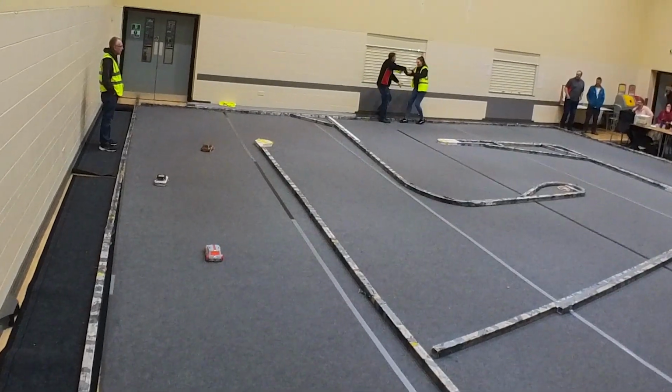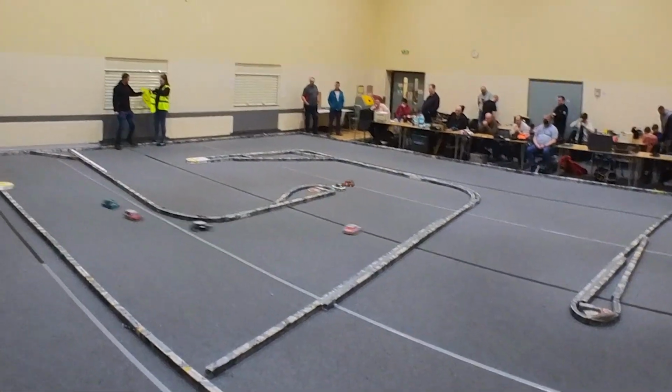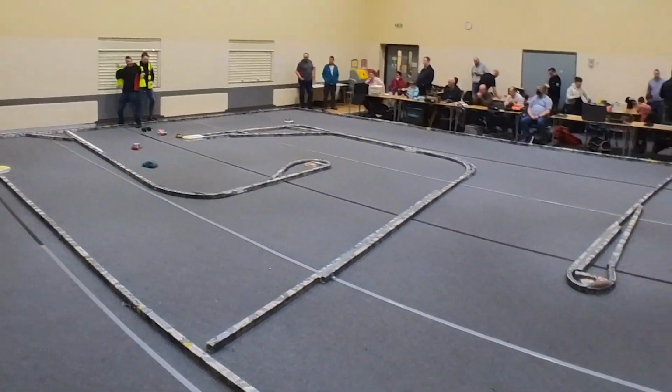When the race started, I was in second place on the grid and I managed to get a really, really good line off the start. So much so I took first place and got a really, really good lead. All I had to do was not make any mistakes.